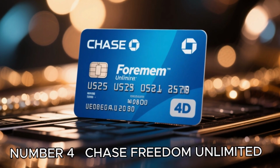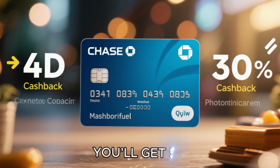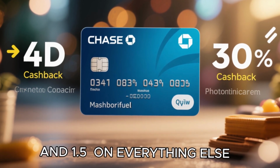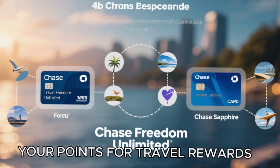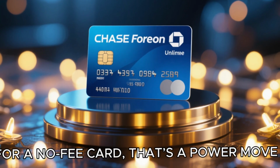Number 4, Chase Freedom Unlimited. This card is an all-rounder that gives you serious value. You'll get 5% back on travel booked through Chase, 3% on dining and drugstores, and 1.5% on everything else. Pair this card with a Chase Sapphire account later, and you can even transfer your points for travel rewards worth much more. For a no-fee card, that's a power move.